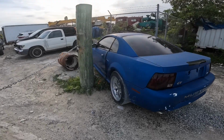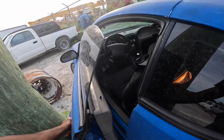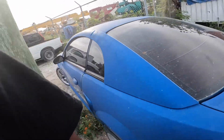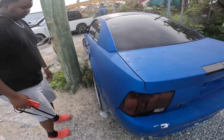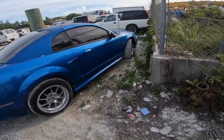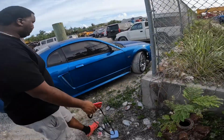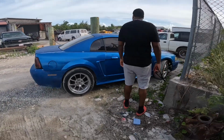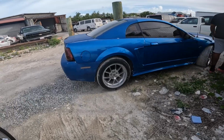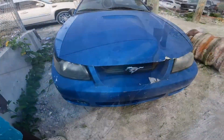I got the key to show you all the inside. Why my door look open though? Cause it is. Nice. Hell no, guys. It's the car now. That's Nate Dogg. But yeah, it's the car now. See how she's sitting a little bit, looks a little better. But yeah, man, I'm gonna show you the front. I'll do a quick little walk around.